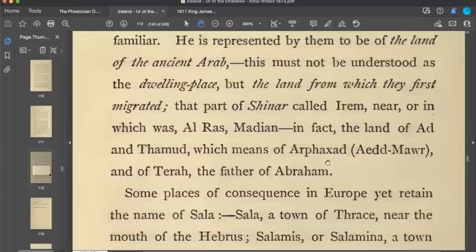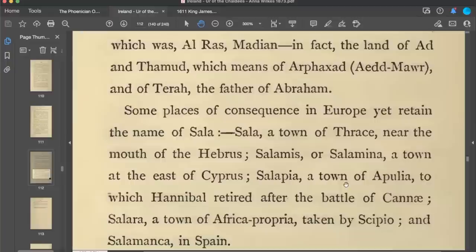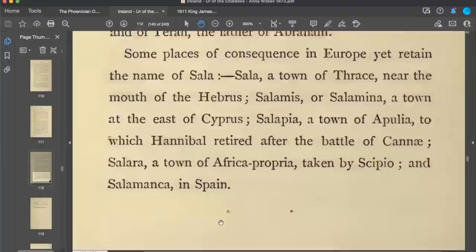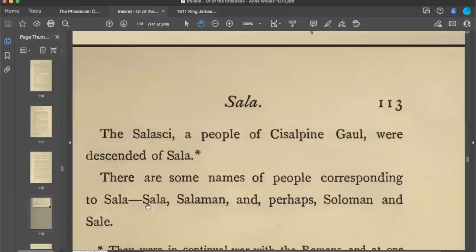All right, some places of consequence in Europe yet retain the name of Salah. Salah, a town of Thrace near the mouth of the Hebrus. Salamis or Salamina, a town of the east of Cyprus. Salapia, a town of Apulia, to which Hannibal retired after the Battle of Cannae. Salara, a town of Africa Propia, taken by Scipio, and Salamanca in Spain. The Salassi, a people of Cisalpine Gaul, were descended of Salah. There are some names of people corresponding to Salah, Salaman, and perhaps Solomon and Saleh.